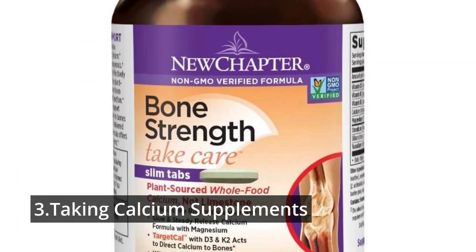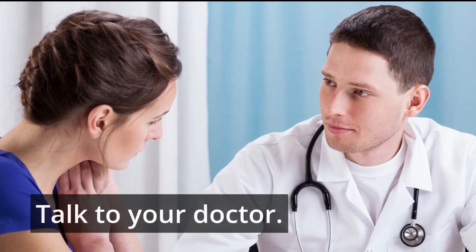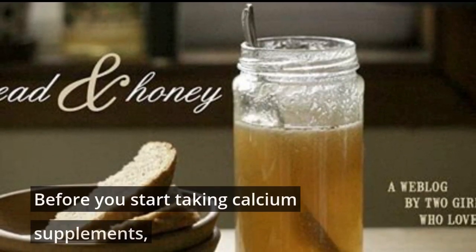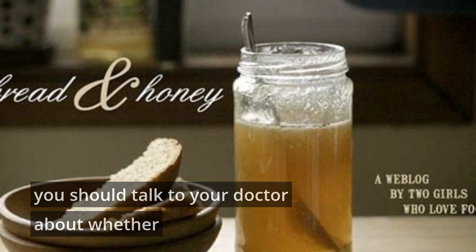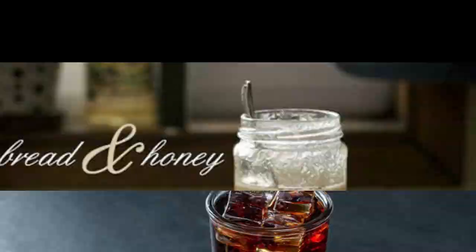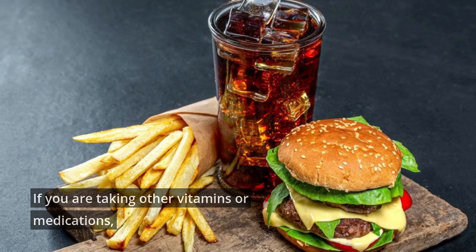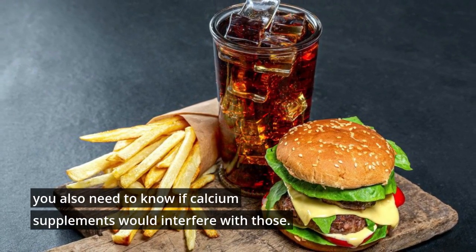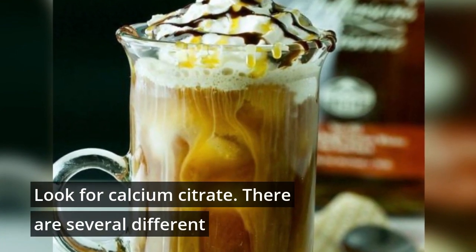3. Taking calcium supplements. Review your diet carefully. Talk to your doctor. Before you start taking calcium supplements, you should talk to your doctor about whether they would benefit you. If you are taking other vitamins or medications, you also need to know if calcium supplements would interfere with those.